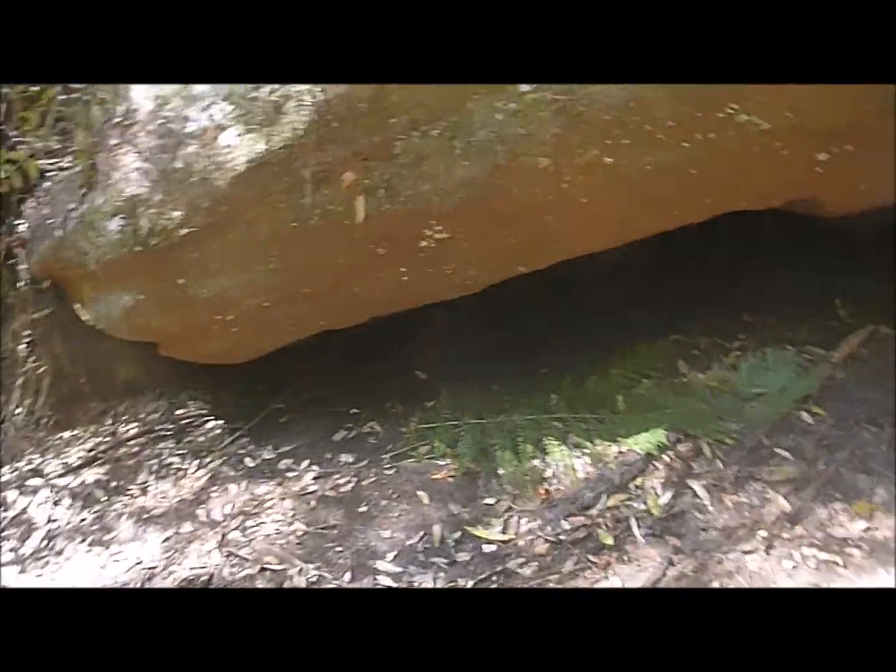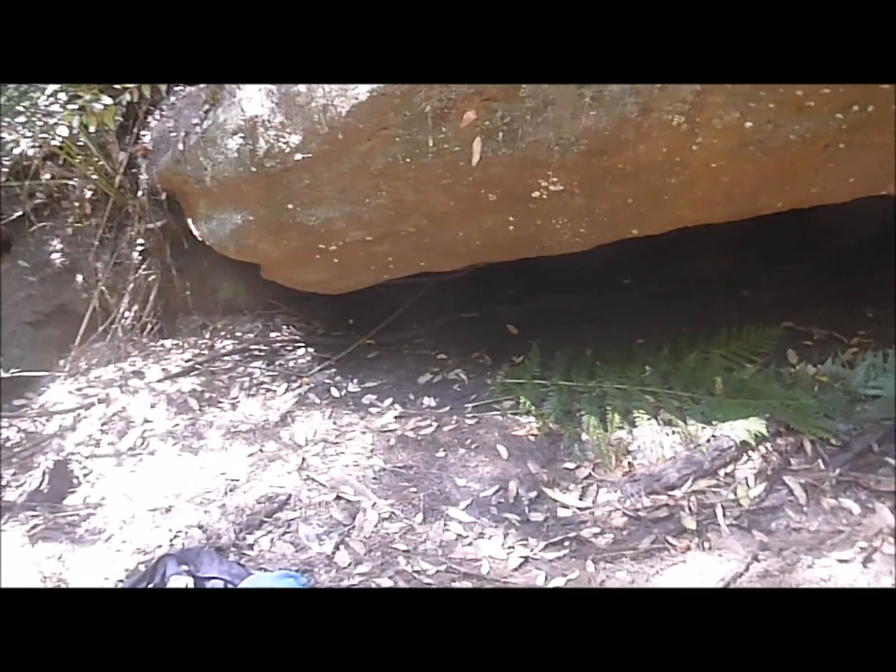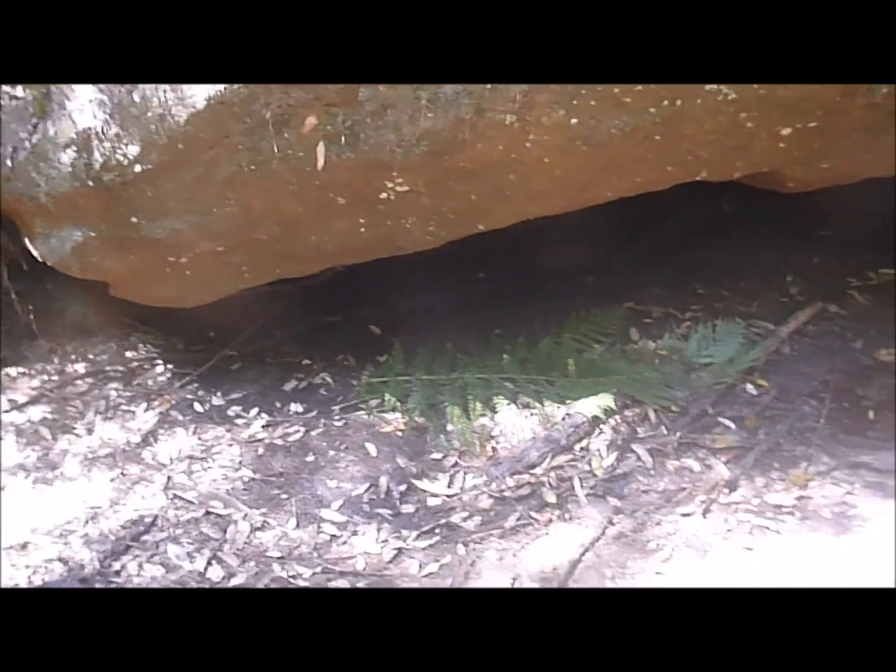Alright, we'll go up and get the trail cams now, and it's quite possibly I might come back on the weekend and get a cast of that and then just check it out from then on. But it's very interesting.